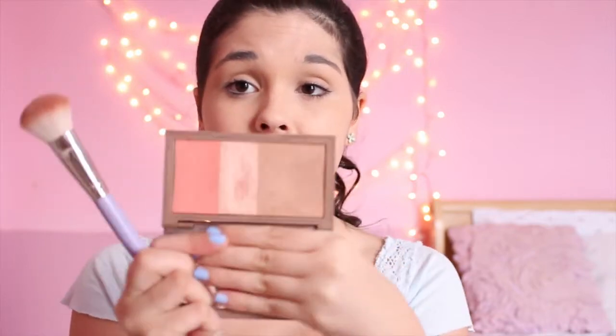If you are going cruelty free, I would definitely recommend to pick up one of these Naked Flush palettes. It's really, really easy just to grab this, put it on your makeup table. It takes up less space.